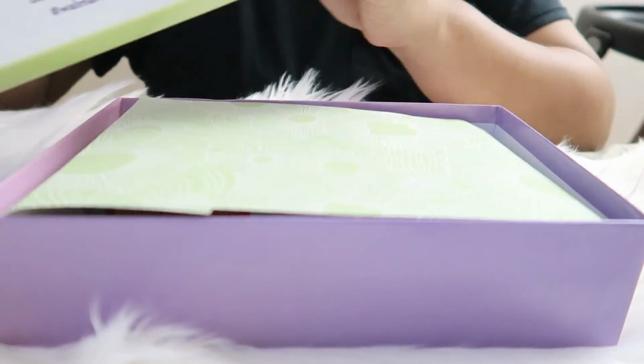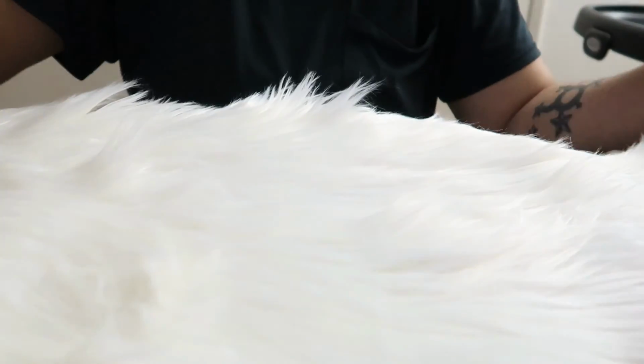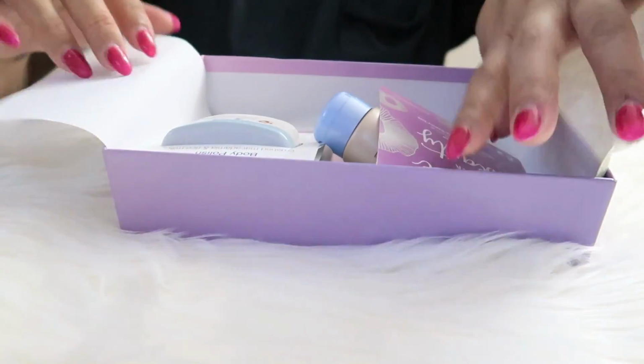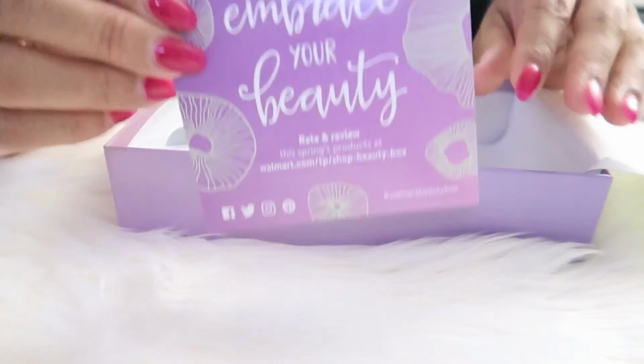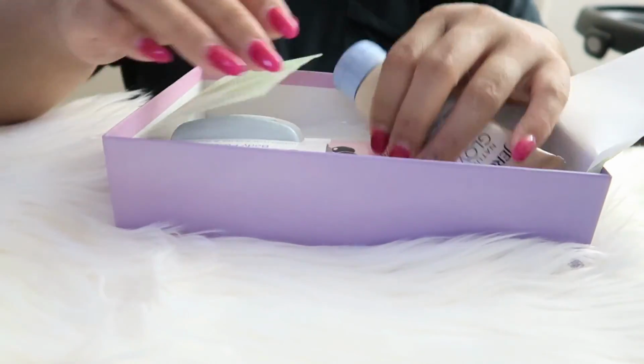Okay, so this is what it says on the inside of the box. Hold on. It has that little saying right there, and that's what it looks like. You open it, and it comes with this little card. It says here to enter to win a $100 gift card. I'll read that later on. And let's see what we have here.